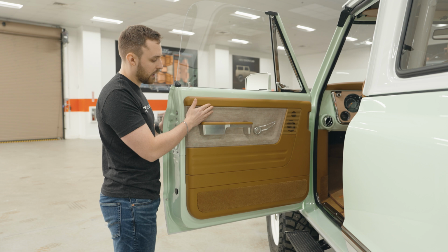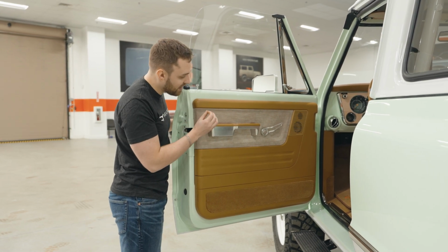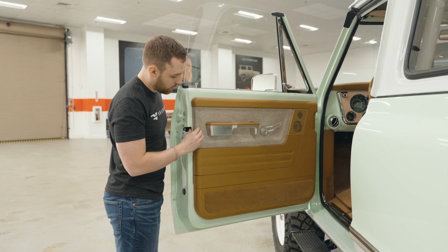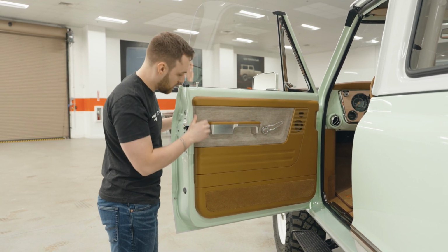It's a thick fabric. Sometimes when you do these inserts, some of the fabrics can be a little thinner, which can make them pull. This is not going to pull. It's really, really nice fabric insert that goes in the door panels as well as in other places in the interior.